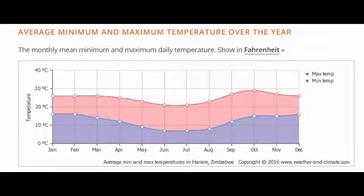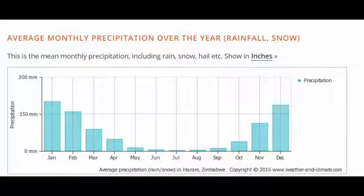The mean monthly temperature varies from 15 degrees Celsius in July to 24 degrees Celsius in November. The average amount of rain for the year in Harare is 840 millimeters, and January receives approximately 190 millimeters. The month with the least precipitation is June with an average of 2 millimeters. There are roughly 107 days of rain in a year, with most precipitation occurring in January with 19 days and the least precipitation occurring in July with an average of 1 day.